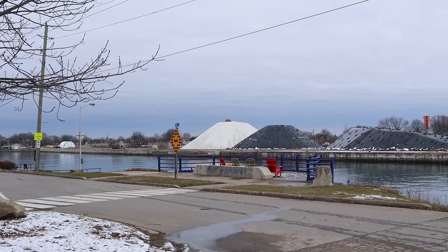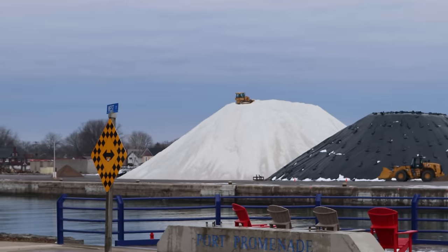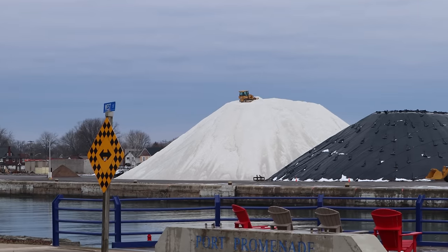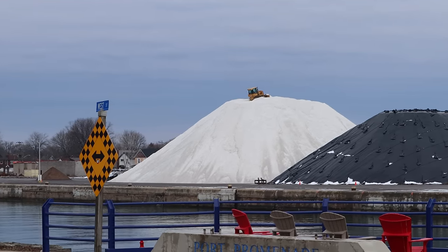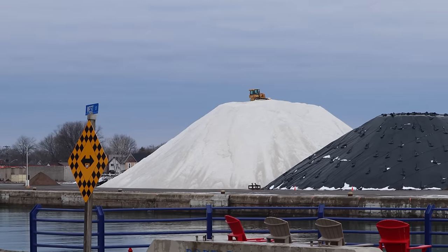Also, this guy caught my eye over here. Look at him. How does he get that up there? And how does he stay up there without falling off? One of the many questions I had today whilst awaiting the Algoma Transport.